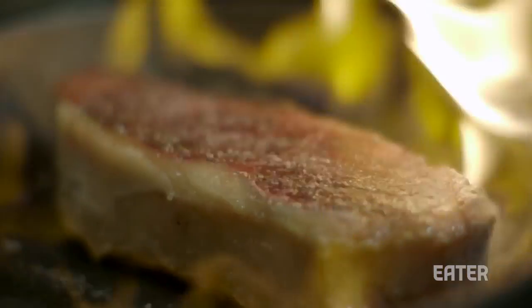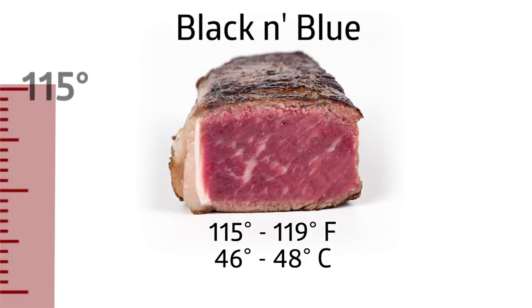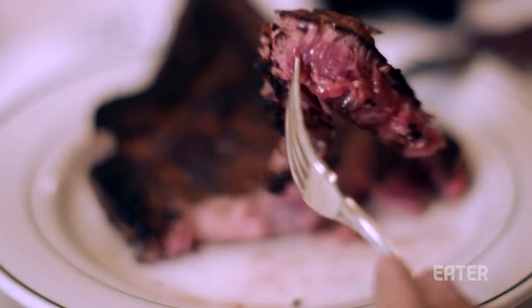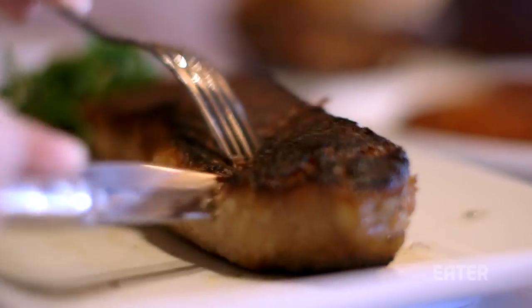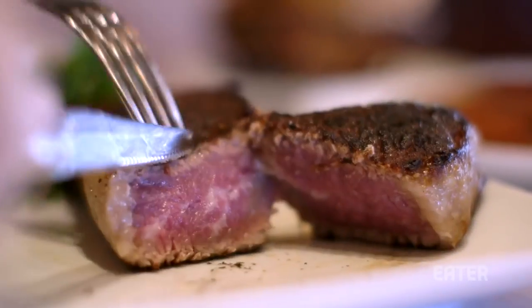There's also another temperature you may have heard of, which is even cooler than rare. In other words, under 120 degrees Fahrenheit. It's called black and blue, or simply bleu if you're in France. A black and blue steak is charred on the outside while the interior is left essentially raw and will be cool to the touch.